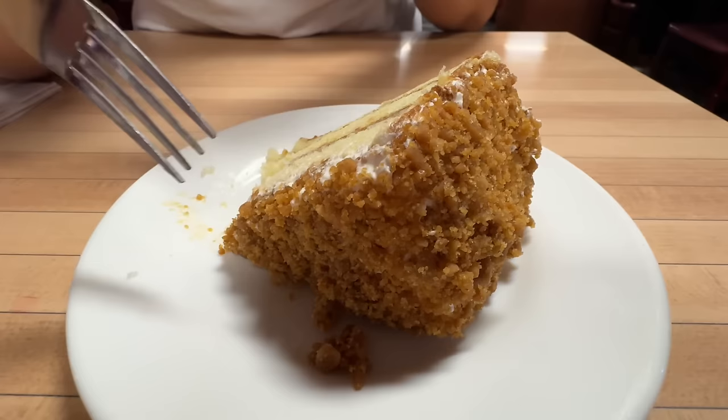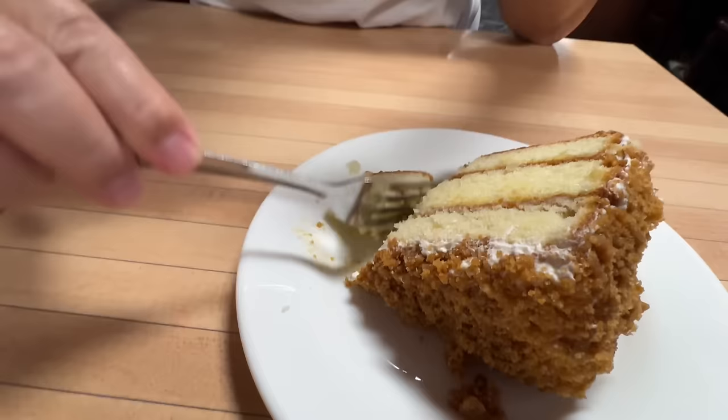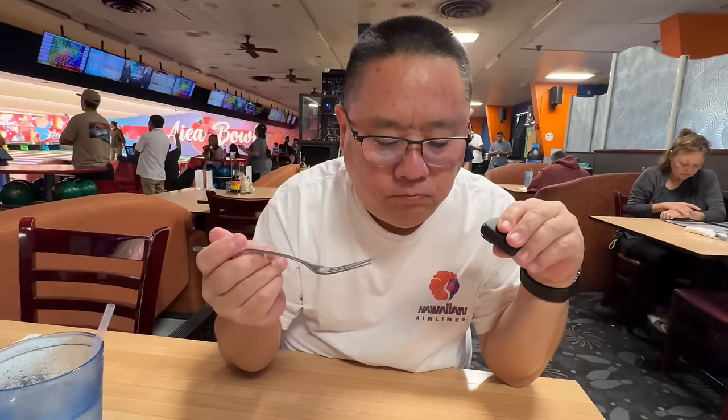Great lemon flavor. What really stands out is that crunch. Those little crispy bits are almost like little toffee, with a little caramel toffee flavor to it. Adds a great crunch element to this cake. This is delicious. It's like three layers to it. Excellent, excellent lemon cake. My turn.